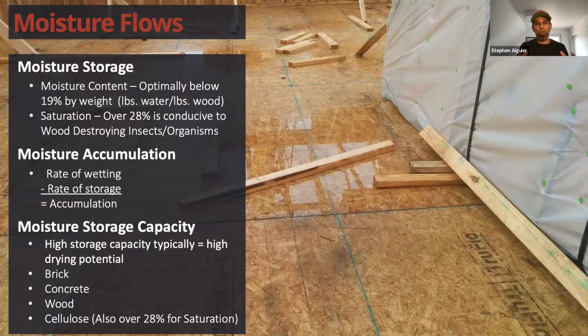To have a high moisture storage capacity, you have to be a porous material typically. So you're going to be able to absorb a lot of moisture. That also means if you're absorbing a lot of moisture and it becomes really dry, you can also release that moisture. So remember, high to low. If it's really dry in a space and materials are really moist, it's going to release the moisture. If it's really moist in a space and materials are drier, it's going to absorb it.